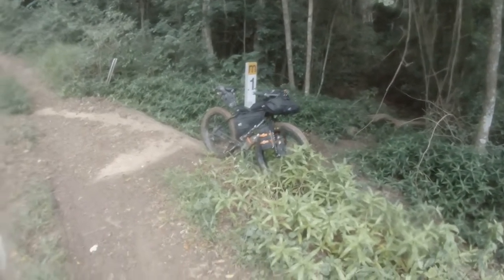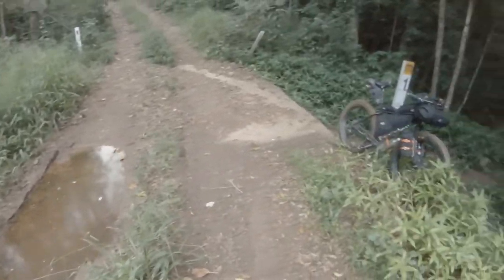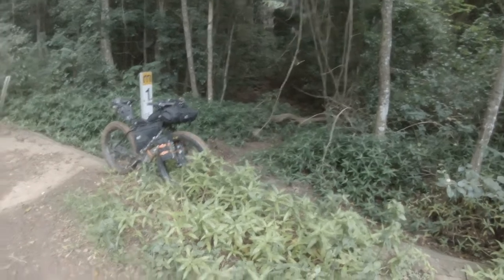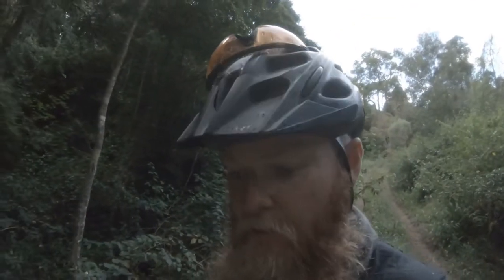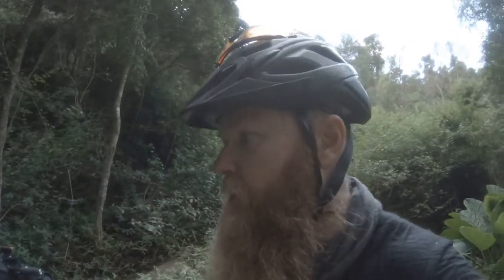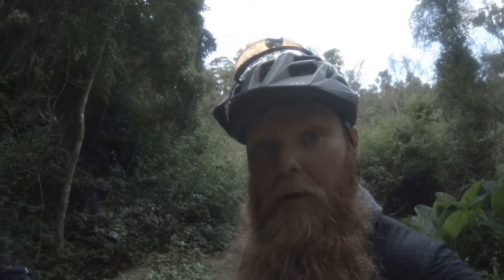About 10 km from Rangeview Camp. Just thought I'd stop and actually filter some water. I saw this puddle and a bit of a creaky thing here. Puddle was actually down there. It was a little bit nicer looking than that, but I've filtered it. I've got it in the bag so I can filter it, because it's so hot I'm charging through my water like you wouldn't believe. So yeah, good times.